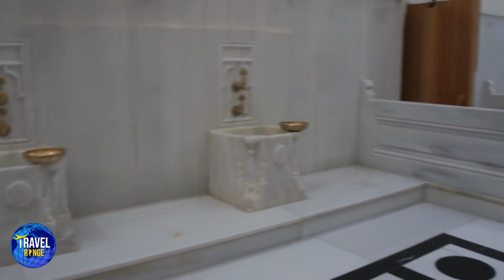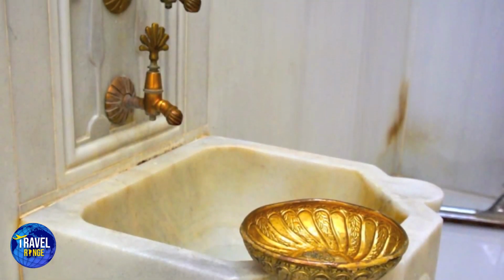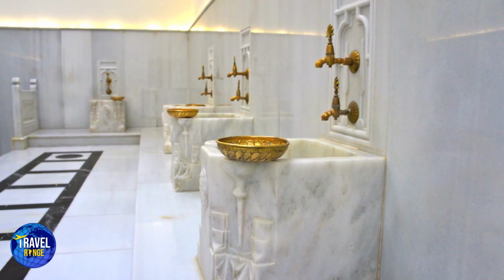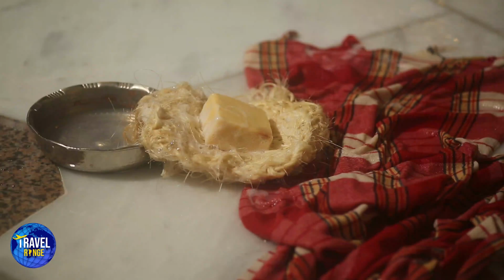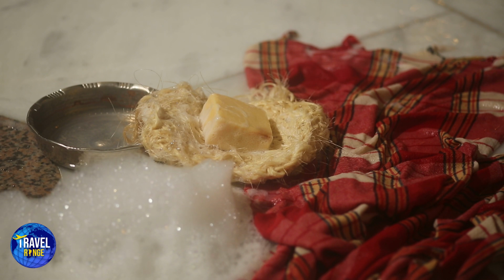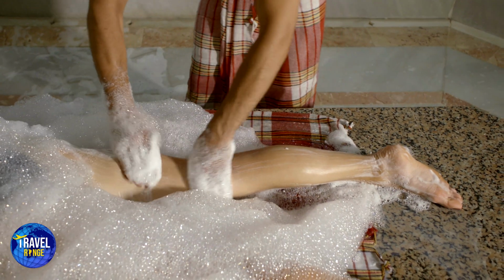The Turkish bath, also known as the Hamam, is an essential component of Turkish culture. It is a form of steam bath as well as a public bathing facility. It was largely employed in the Ottoman Empire beginning in the 16th century. Its goal is to cleanse your body and mind.